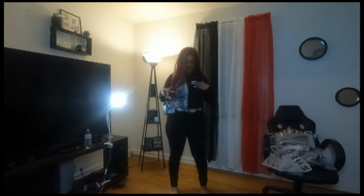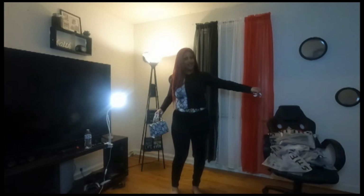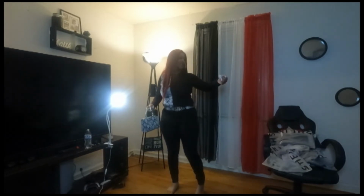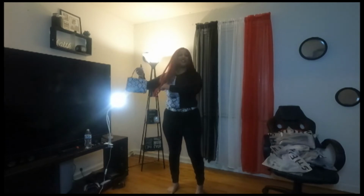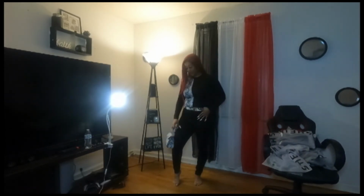This shirt, if I were you, I would size up, which I should have done because this is super tight. This is a large, and it's super tight on me. I feel like it's a small or something. The material sucks. But if I would have got a good size, then this would definitely be a bomb look.